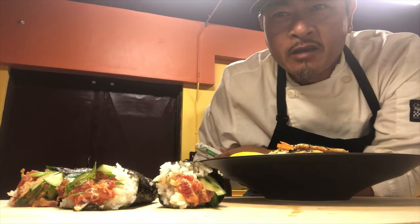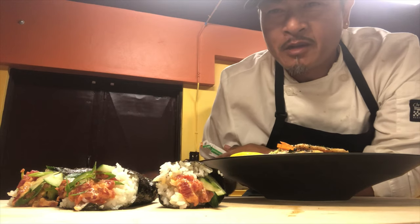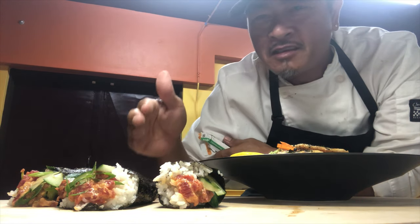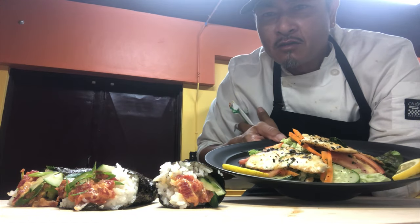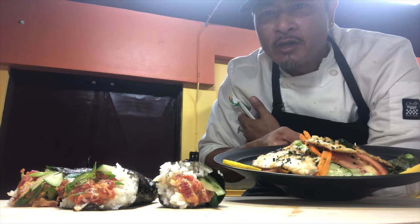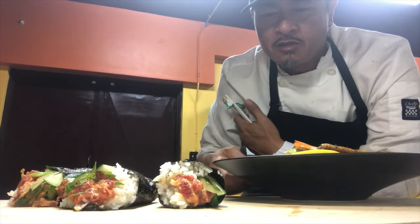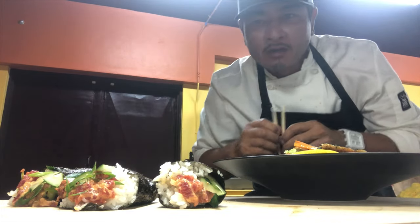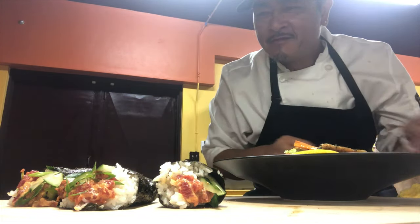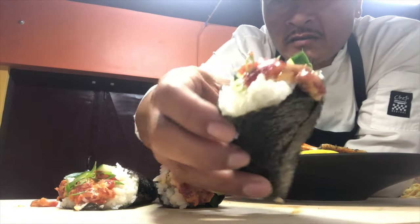All right, everybody. Well, this is the best part of the show. I'm gonna get to sample this spicy kava kava roll and all this Kagami salad right here. Look at that. My goodness. With some citrus on top, but let's not waste time. So the first one I'm gonna try is this spicy kava kava roll.